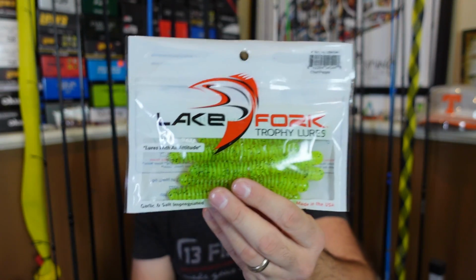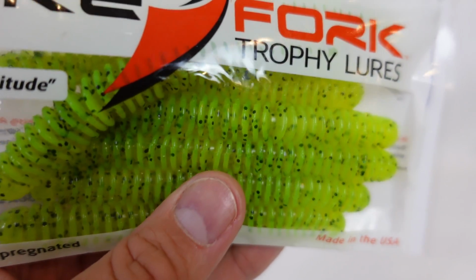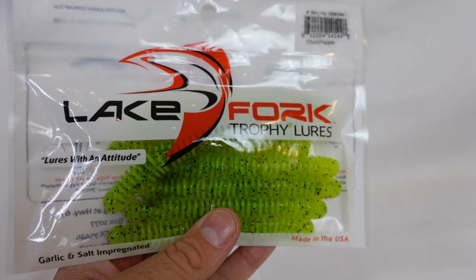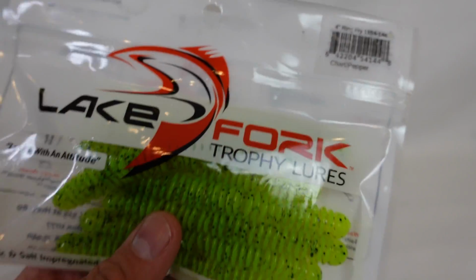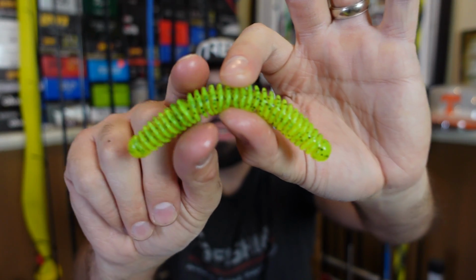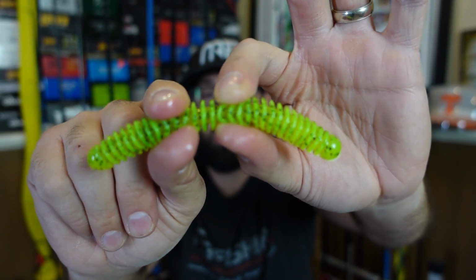Now next up, I've got a lure that I've talked about before, the Lake Fork Ring Fry. It's a different way to throw a wacky rig. I know people throw just a stick bait all the time and it works. I am a huge proponent of throwing these guys on a weighted wacky rig specifically. Oh man, the garlic on these is insanely strong, but you can see it's got all these ribs to it, and then the middle is just like the real skinny worm in there.